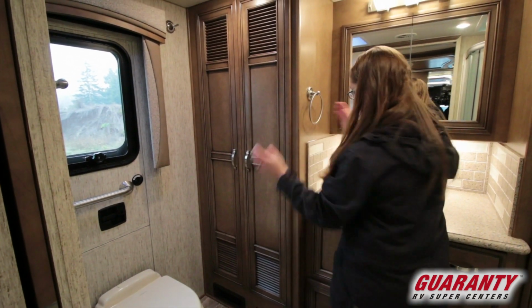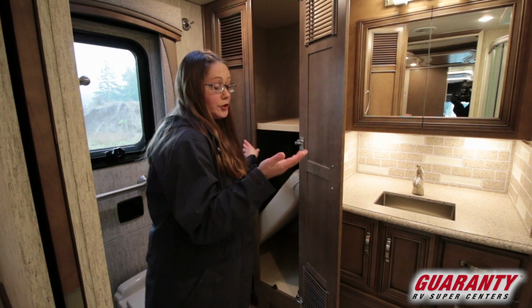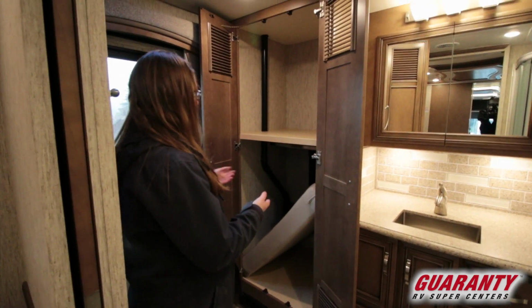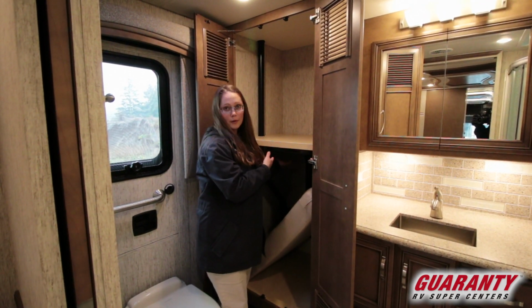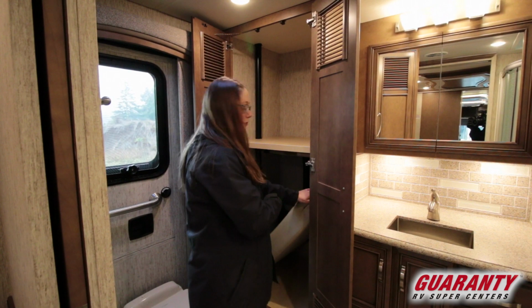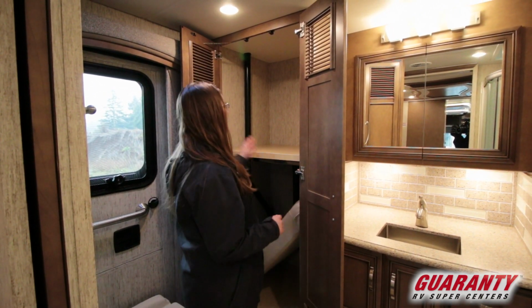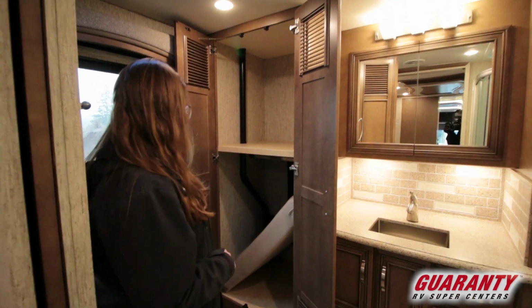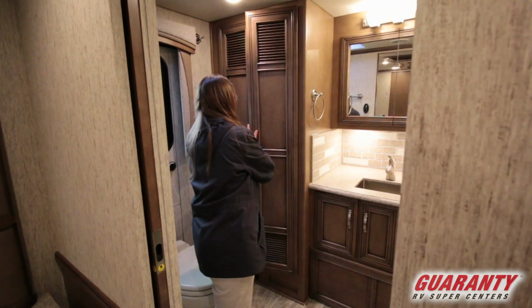And if we turn this direction, you actually do have a spot if you choose to have a washer dryer. So this can be added in. We do that for you if you'd like. We can have it in before you take delivery so you're all set to go on your trip. Or you can keep it as an extra closet. As you can see, there's tons of closet space for all of your extra belongings.